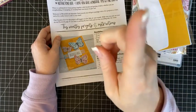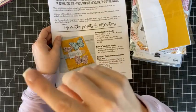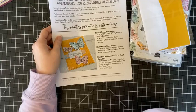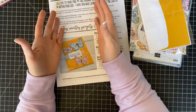I'm not trying to gyp you. You have my stamp set. So just email me and we'll figure it out. I'm so sorry. That's the only thing I can think that had happened. I've looked everywhere for this stamp set.